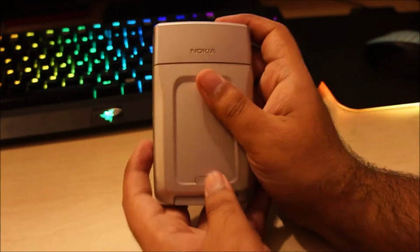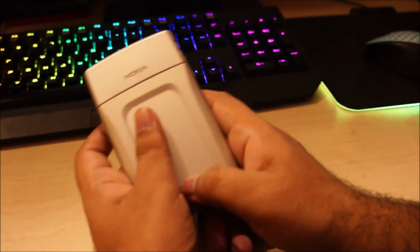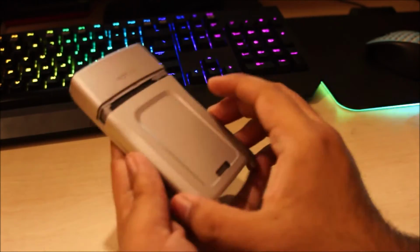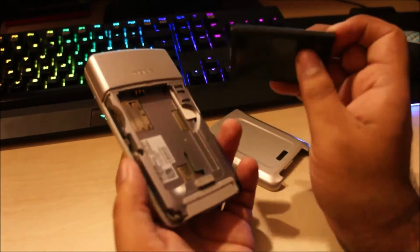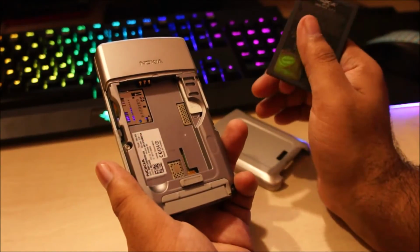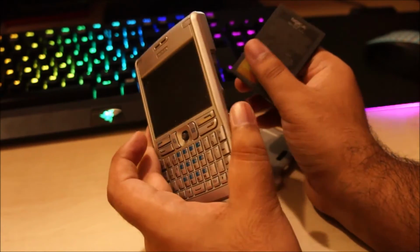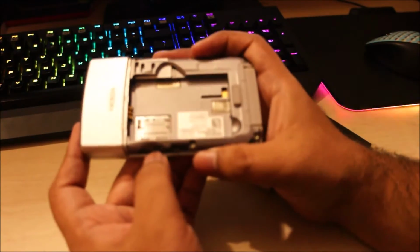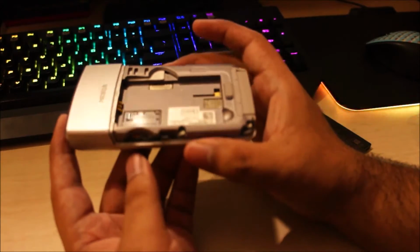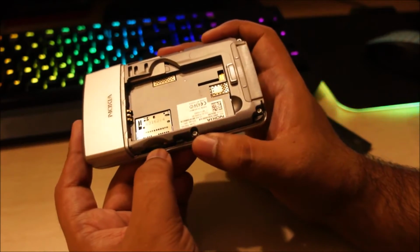No problem, we'll just remove the battery. Speaking of the battery, this phone had a huge 1500 milliamp hour lithium polymer battery. So the backup of the E61 was pretty good for its time. It ran a 220 megahertz ARM9 processor, which I feel is really slow, because you just saw the phone got stuck, and it freezes from time to time and the response time is slow. But anyway, I'll still say this phone was pretty advanced if you consider the 2005-2006 era.